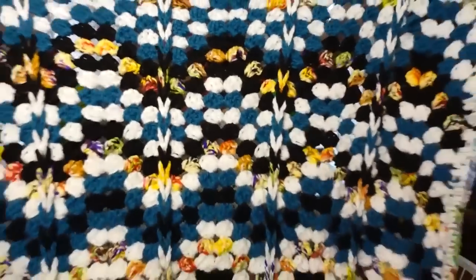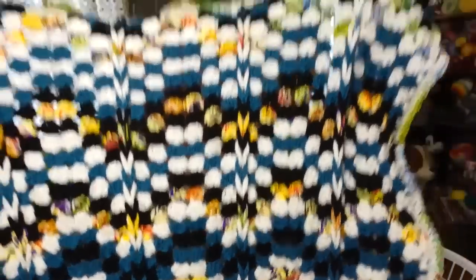I used slightly more of this ball because I ran out, but it's just because I had it on hand. If I didn't have any on hand, I would have just put in a different color. So that is this blanket. To make a 47-inch square blanket, you need the equivalent of four of these.